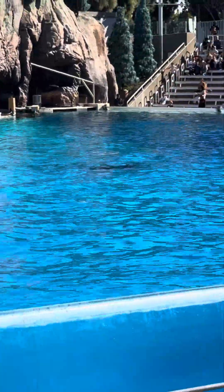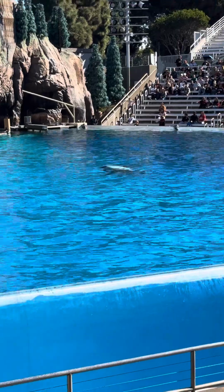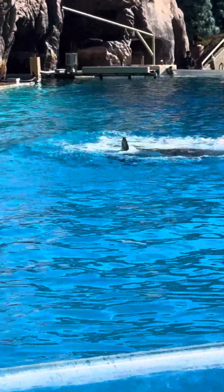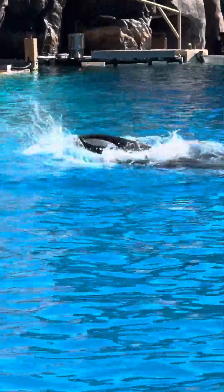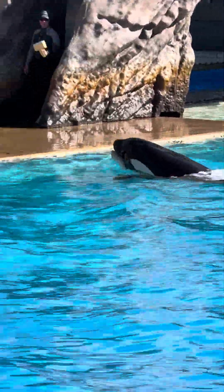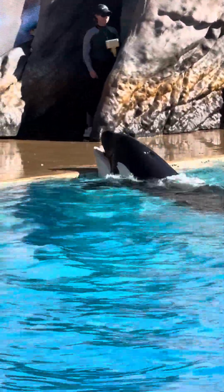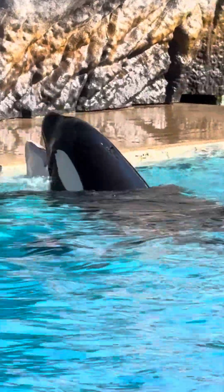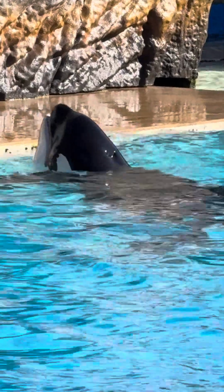Just like all animals, killer whales use body language as a form of communication. They use pectoral slaps to show dominance and to get noticed. For example, a mother might pec slap to get the attention of her calf. But if they really want to be heard, they breach.